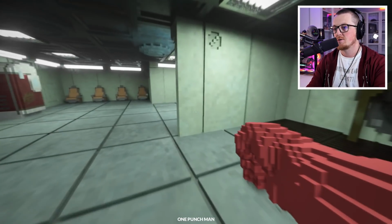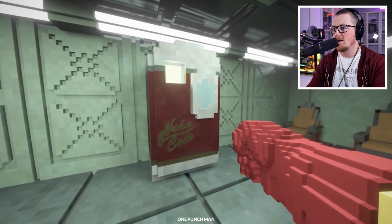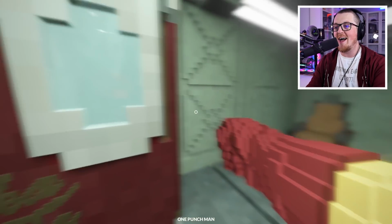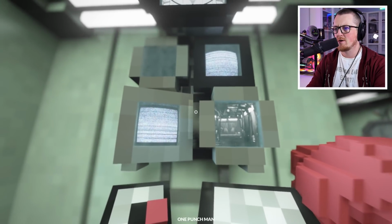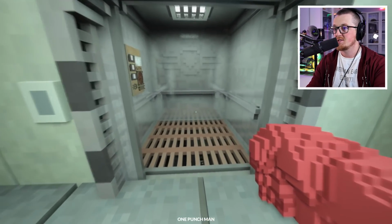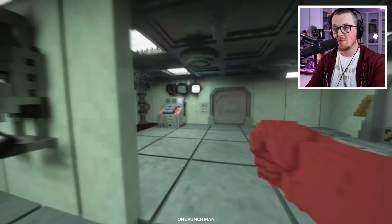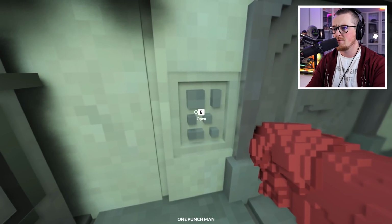That's reassuring. So, creepy air vents going on. Oh, Nuka-Cola. Hey, that's sick. This is so cool. More security footage. Open the door. It's an elevator. Before we take the elevator, I want to go in here. What is this? Okay, open the door.